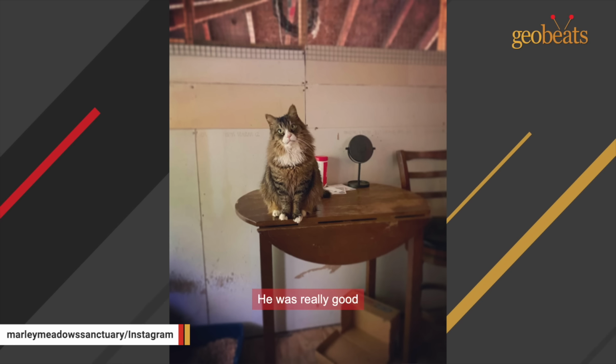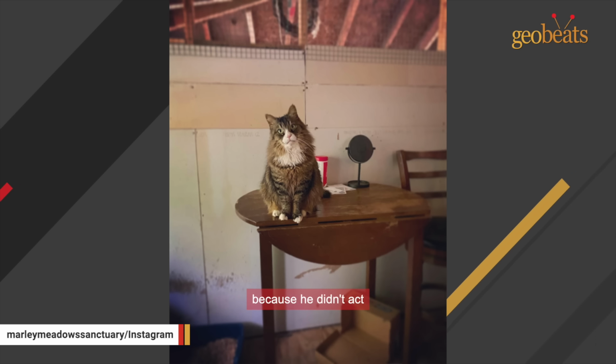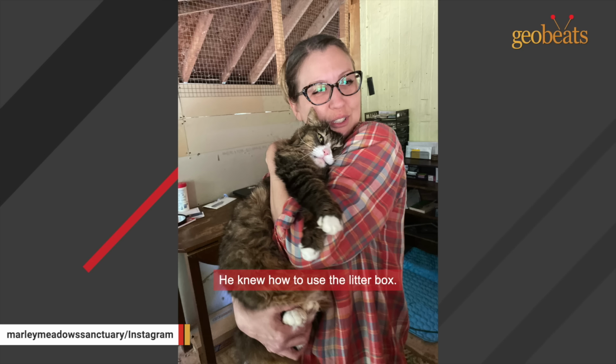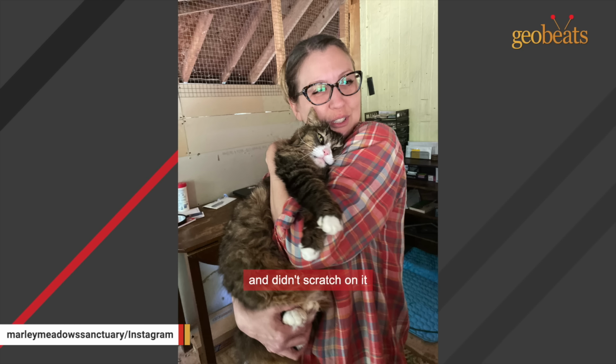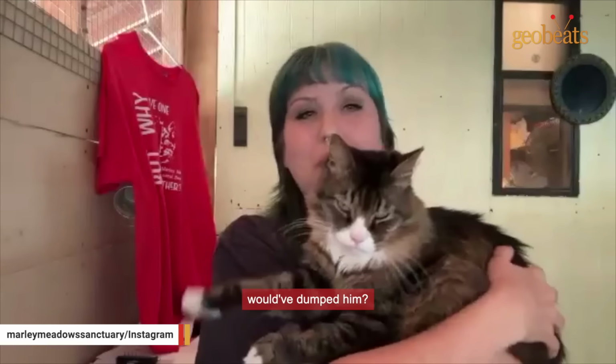He was really good at adjusting indoors. That's why we do believe he had a previous owner, because he didn't act like he had no clue how to live inside a house. He knew how to use a litter box. He was polite with the furniture and didn't scratch on it, and ate really sweetly out of food and water bowls. Can you believe somebody would have dumped him?